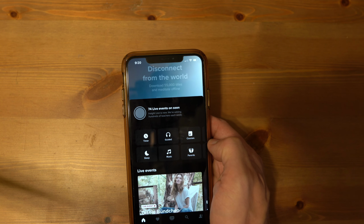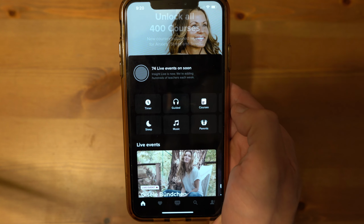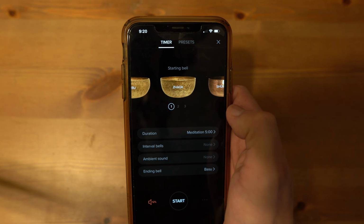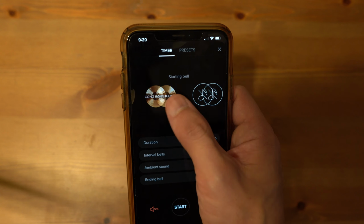So here you have the dashboard on the app, which is basically where you can do everything that you can do on this app. Of course, there's the very simple and very good timer, which allows you to select what kind of bell you want to select.